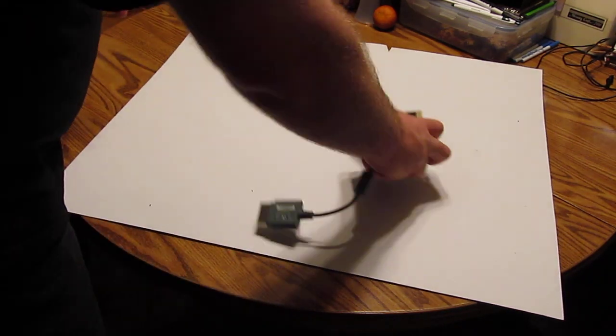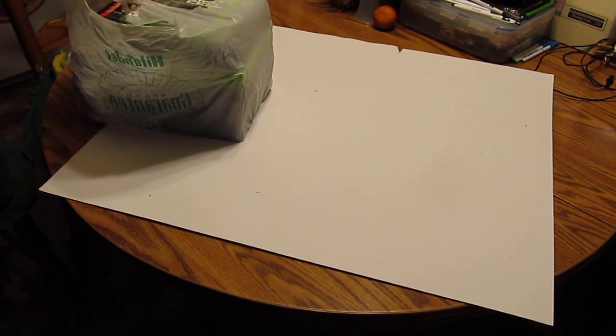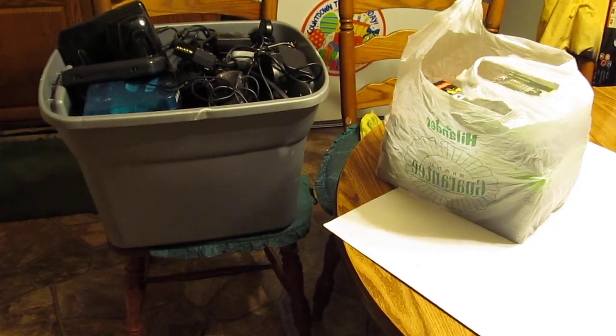Anywho, now on to the tote and the bag. I'm going to start with the bag first. The bag has nothing but games in it. But just to let you know, for this whole thing, what you see pictured, the bag and the tote, I paid $150 for all you're going to see.